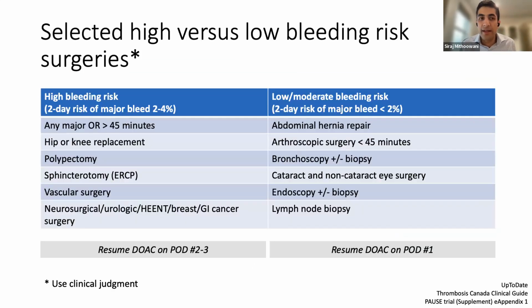This is, again, a very abbreviated list of high bleeding risk versus low bleeding risk surgeries. You could refer to any of the references in the bottom right corner if you want more details. But I just want to point out that some things that are high bleeding risk, which many people maybe don't necessarily consider, or at least I didn't think about as high bleeding risk before I looked into these lists, are sphincterotomy for people undergoing ERCP, or polypectomy in patients undergoing colonoscopy. But really any major OR greater than 45 minutes would be considered a high bleed risk surgery. Low bleed risk surgery, the selected list is here. The specifics of the procedure really do matter, but this is just a general list of low bleed risk procedures that would apply to that algorithm.